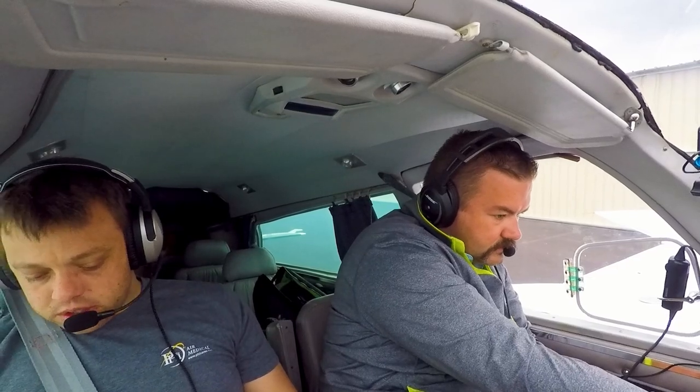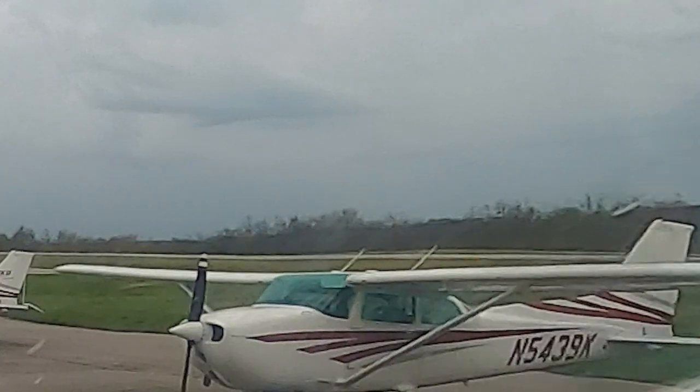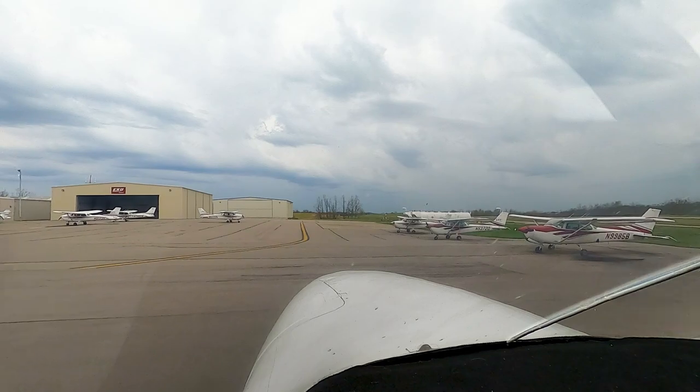Central Kentucky Regional Airport. Automated weather observation. 1445 Zulu. Wind 150 at 5. Visibility 10. Ceiling 5,000. Broken 6,000. Overcast. Temperature 11 Celsius, dew point 9. Altimeter 3.008. Central Kentucky traffic, twin Cessna 2638 Yankee is from the ramp over to, what are they using? 1-8? 1-8 for a westbound departure, Central Kentucky.